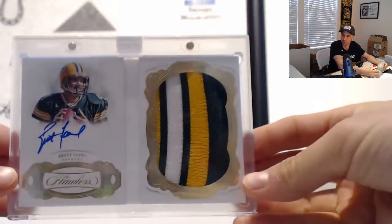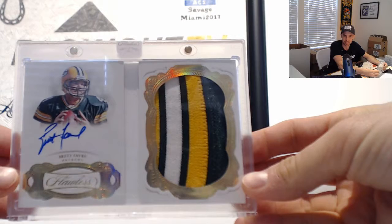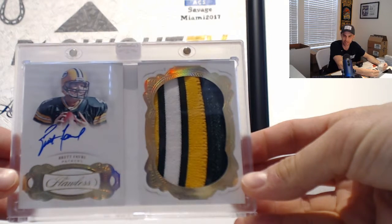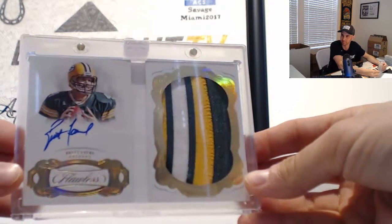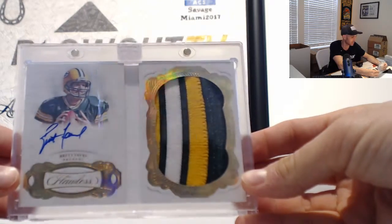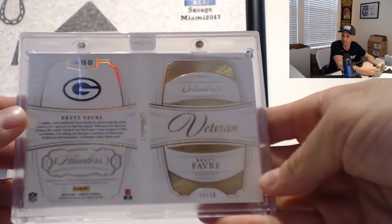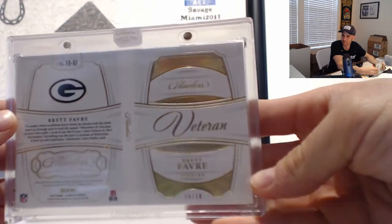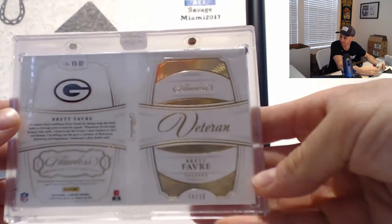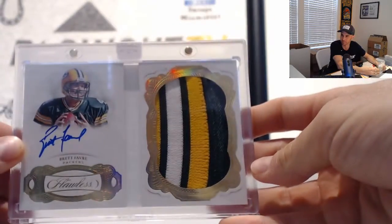Brett Favre, booklet for the second time. And for the second time, that is going to Helge. He's got two of them now. Unbelievable. And this one is 10 of 10 on the veteran. We have been smashing the booklets out of this product, guys. Unbelievable stuff.